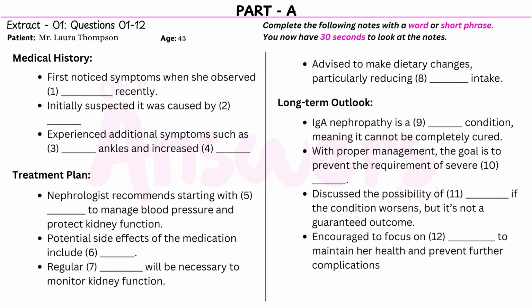I've read that some people end up needing a kidney transplant. How likely is that? It's true that in some cases, IgA nephropathy can lead to kidney failure, which may require dialysis or a transplant. However, this doesn't happen to everyone. The goal of your treatment is to prevent that outcome. By staying on top of your health and following the treatment plan, you have a good chance of maintaining your kidney function for many years.